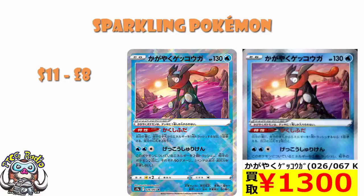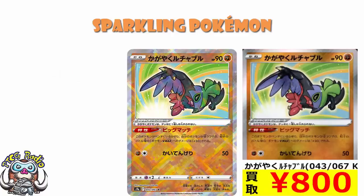It's a phenomenal card with a great draw engine, and that's why it is clearly the number 1 in terms of sparkling Pokemon. It is a very clear number 1.